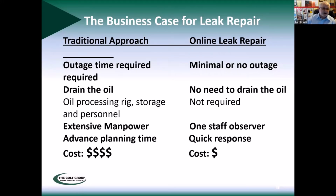And here's your business case for leak sealing these oil or SF6 gas leaks. First is the outage time required. With us, there's minimal or no outage required. You typically have to drain the oil. There's no need to drain the oil with us. And you've got processing, rigging equipment, storage, and personnel involved. Not required on our end when we do it.